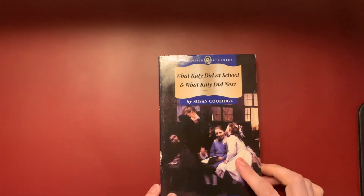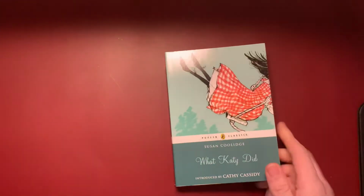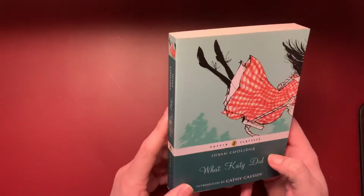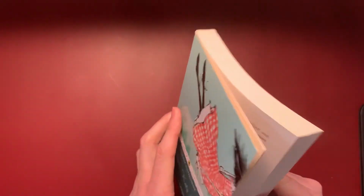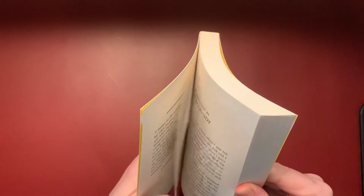So I also picked up something by Susan Coolidge, and it was really hard to find. Well, first let me show you this one, which I already had, like my Pinocchio and other Puffin Classics, which is What Katie Did by Susan Coolidge. And there were several books in the series. This was obviously the Puffin edition.